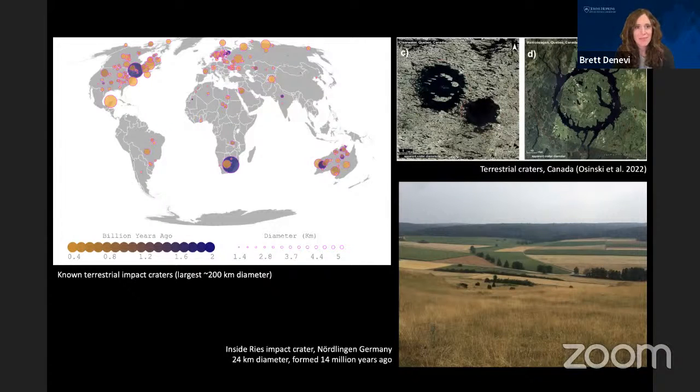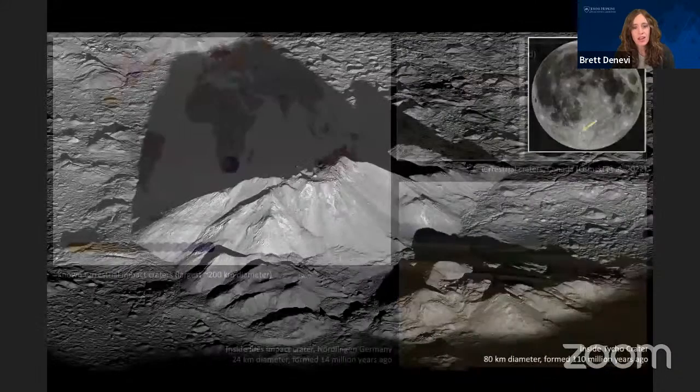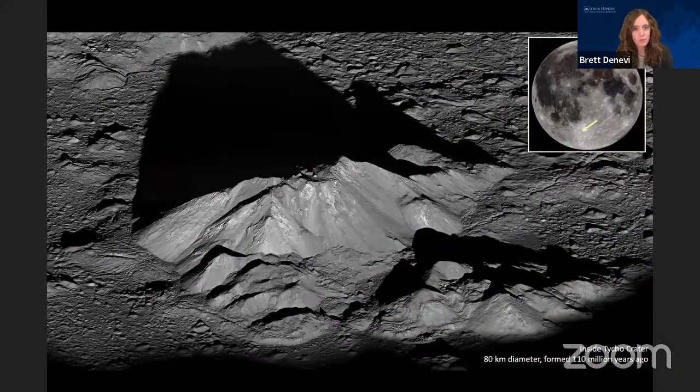It looks just like an impact crater there. It formed 14 million years ago, which is actually really recent in terms of geologic history, but it's already been so severely eroded. And now we contrast that with the moon.